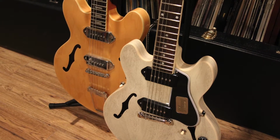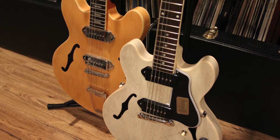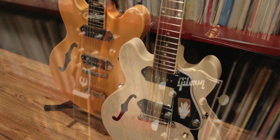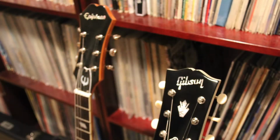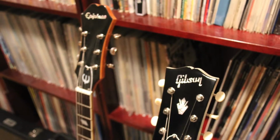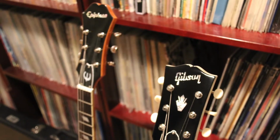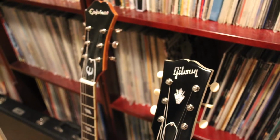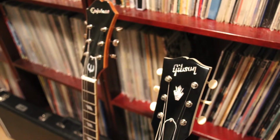A couple things to mention that are interesting. The CS336 is not built like you would find a 330 or even a 335. It is not fully hollow. It's actually a chambered mahogany body. So in some ways it's actually closer to the construction of a Rickenbacker hollow body than it would be to, say, a 335 or a 330 with a carved mahogany top on top of it.